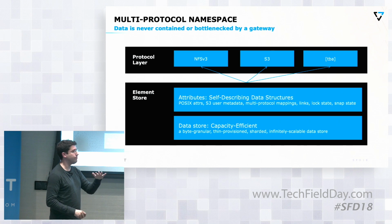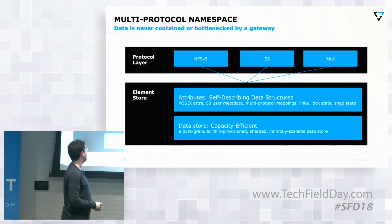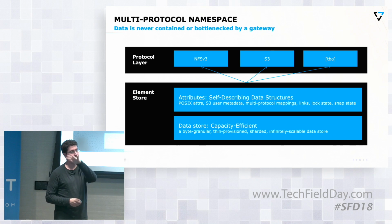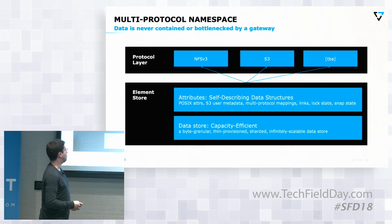They all get native performance to the element store. The other nice thing about this, a side effect, is that they can read and write the same data. If you wrote a file through NFS, you can read it through S3 or vice versa. And as we add more protocols, that will remain true. But the real interesting piece is the self-describing nature. Basically, for each element, we have a key value store.